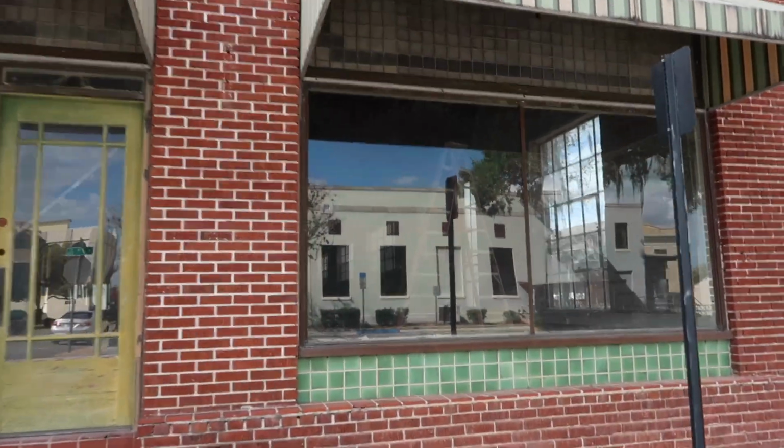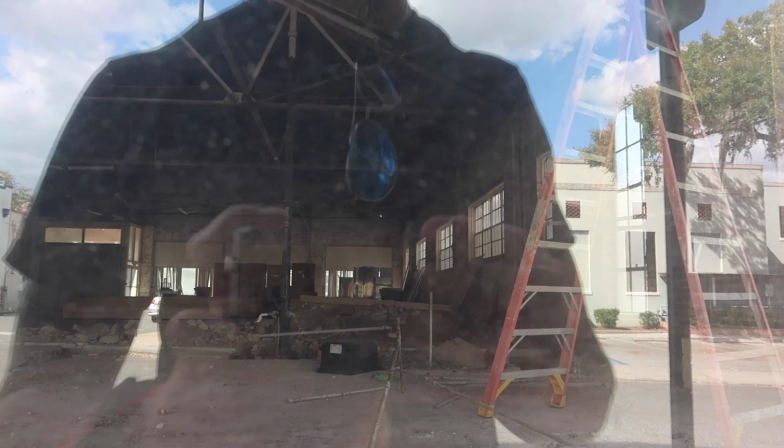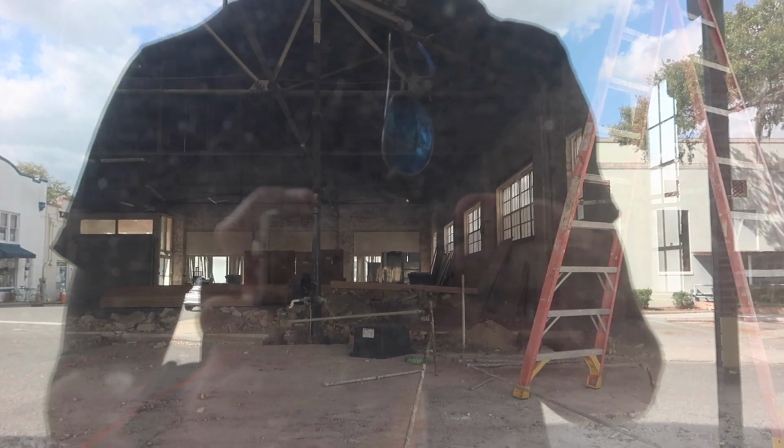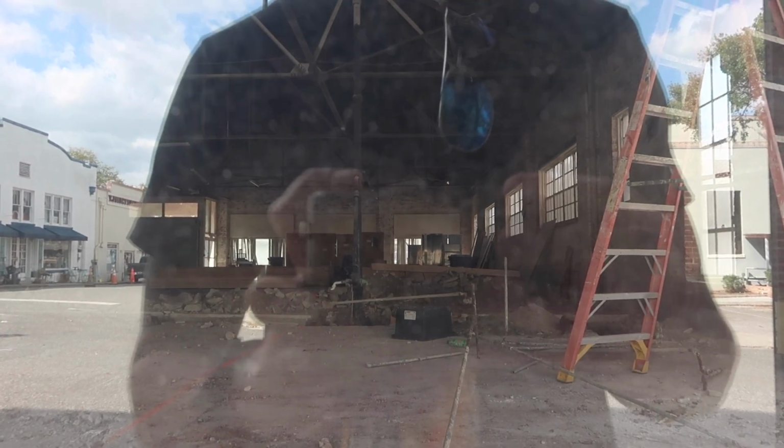I'm gonna show you really quickly. Try to get rid of that reflection. But there you go, you can kind of see inside. There's a ladder, and it looks like they're tearing up the ground. Definitely hear an alarm in there.